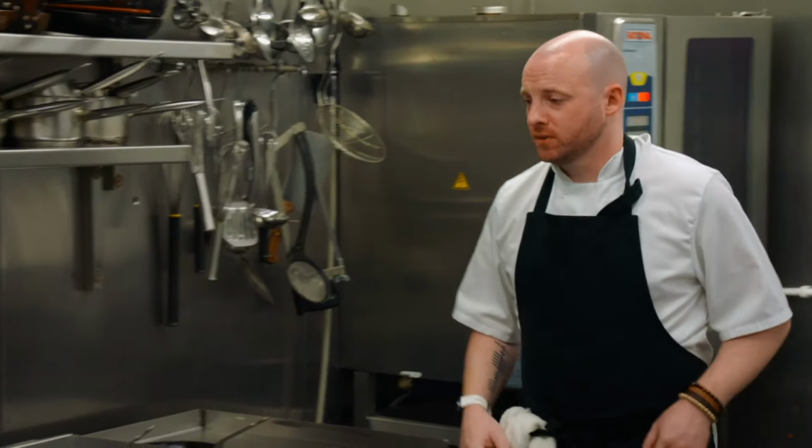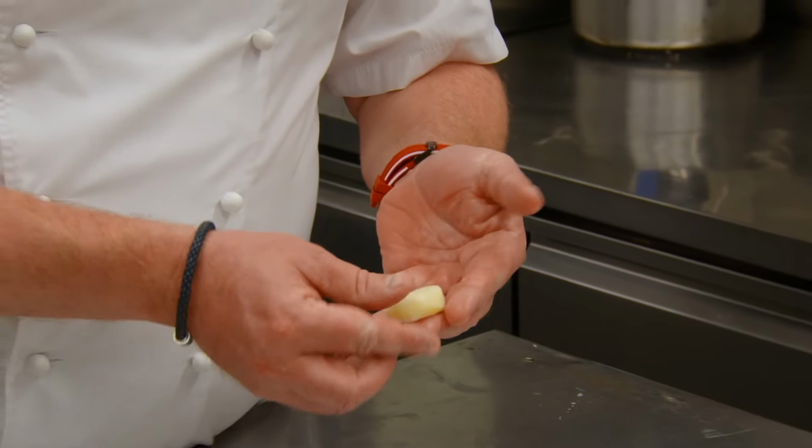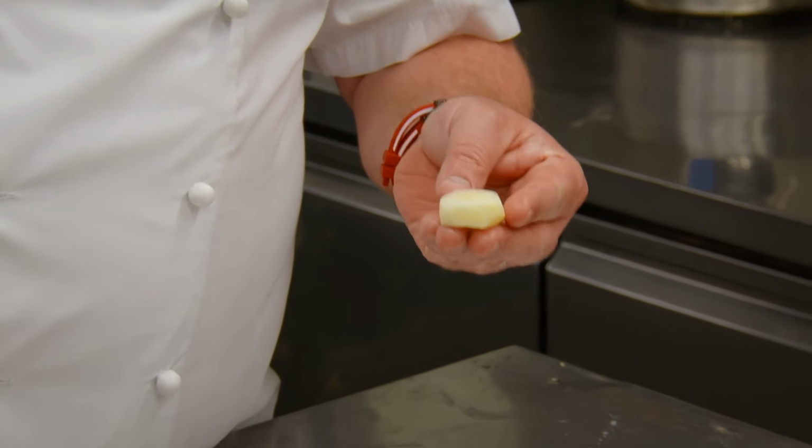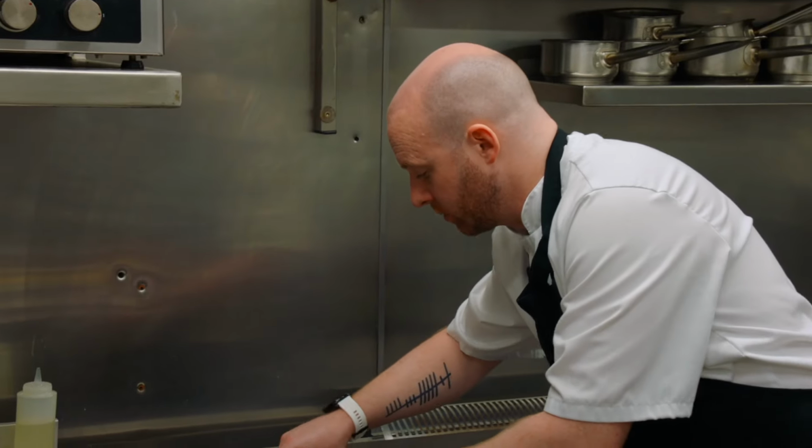So now that that's in, we're just going to move on to the next garnish, which is this celeriac from the garden. Lovely. Roasted whole. They're very small, very delicate. It's the same thing, just a bit of colour. Gonna give them a little turn.